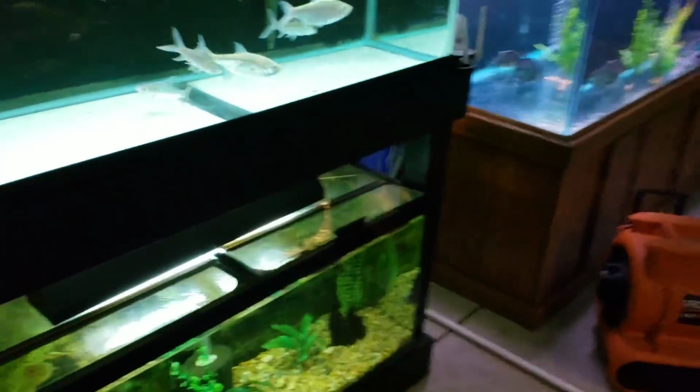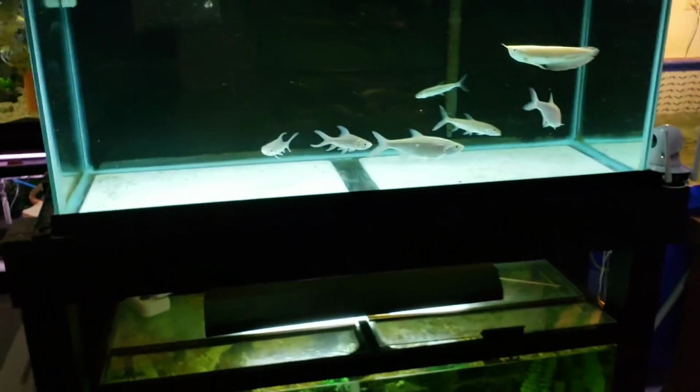There he goes. He knows food's coming. Come on, buddy. He is about a 3-foot Arapaima and he is an absolute beast. There we go. So I feed this guy multiple times a day. Yes, he gets a mixture of floating pellets, sinking pellets, shrimp, tilapia. That's pretty much what every fish in this room gets fed.